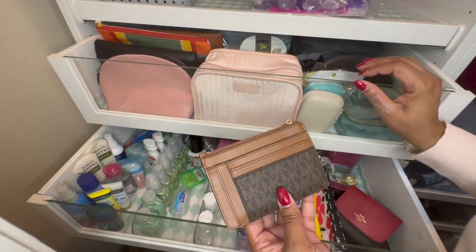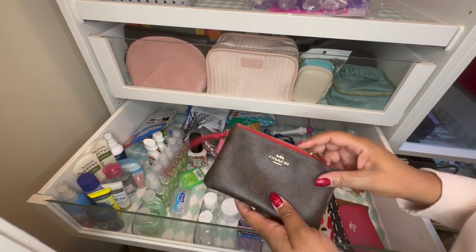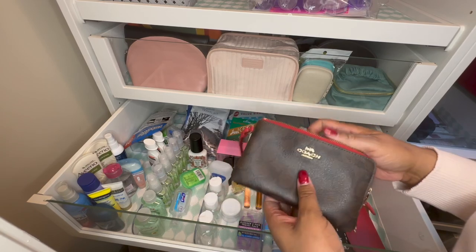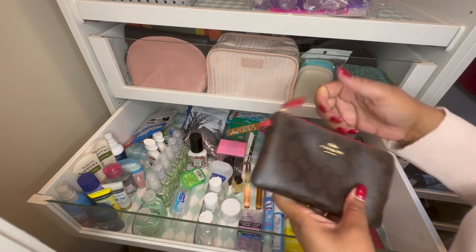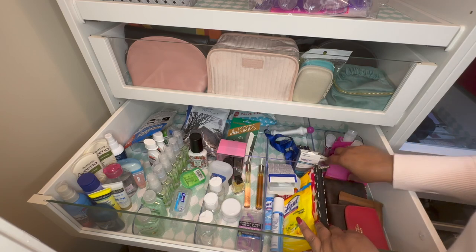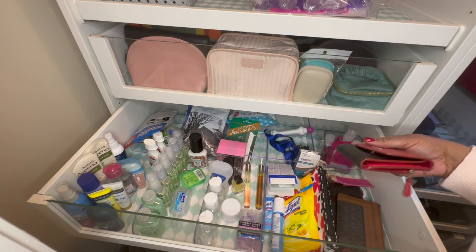It's just smaller and easier to keep up with. And then I have a wristlet that I'll take with me as well on vacation sometimes. I just pick these depending on the location of the trip, whichever one makes more sense. So I keep these in here, because I typically don't use these when I'm at home. I have my other wallets that I use when I'm here at the house.